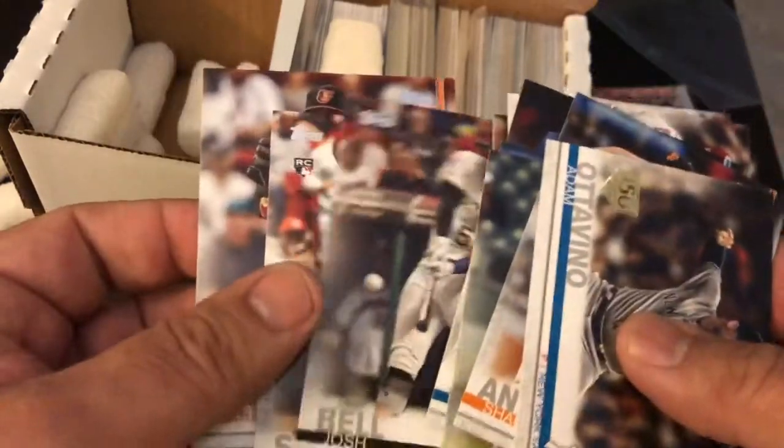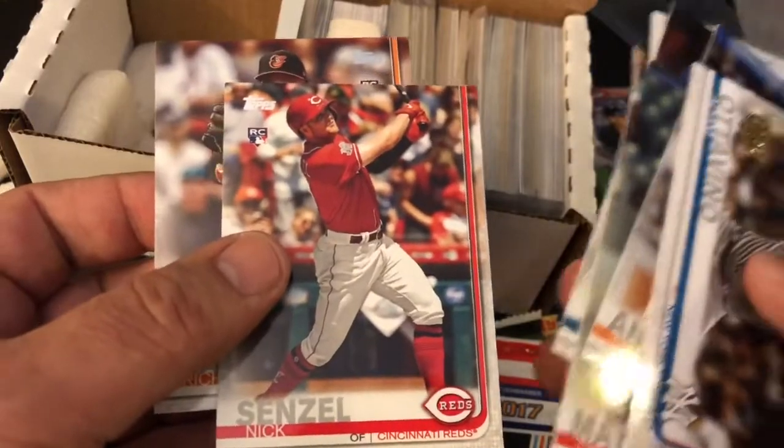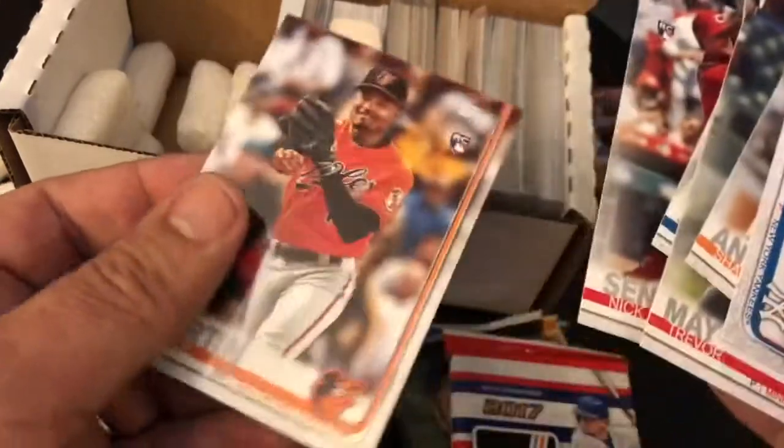Josh Bell, Home Run Derby. Nick Senzel, that is a base rookie. A lot of buzz about him. And then a Richie Martin base rookie.